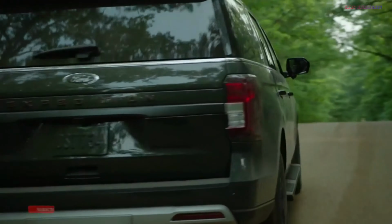Every model has a power-folding third row that can be controlled from the cargo area or back seats. Both second and third rows fold completely flat for a level floor, making it easier to load things.